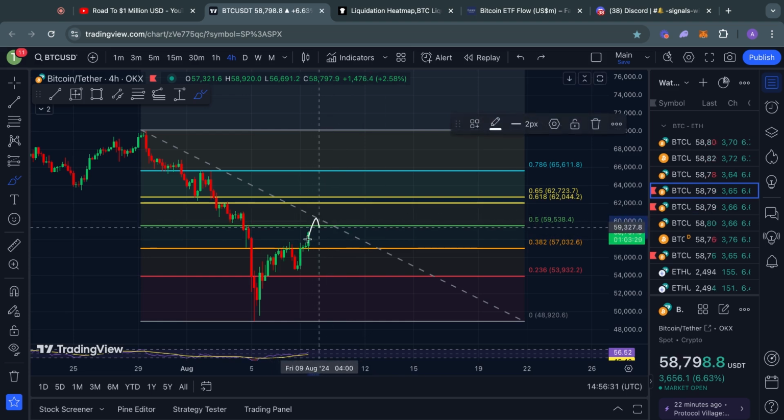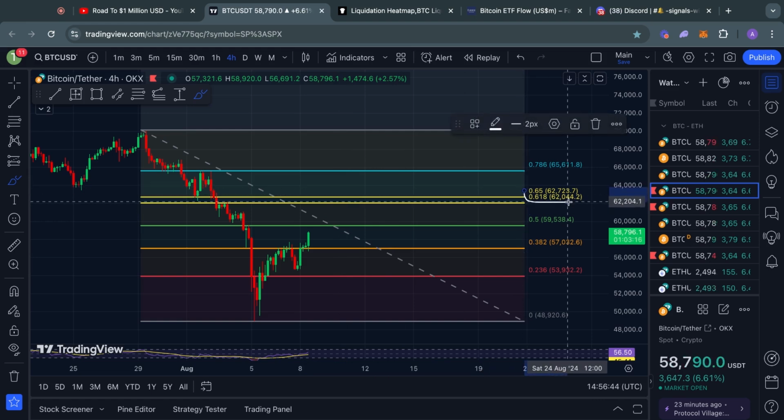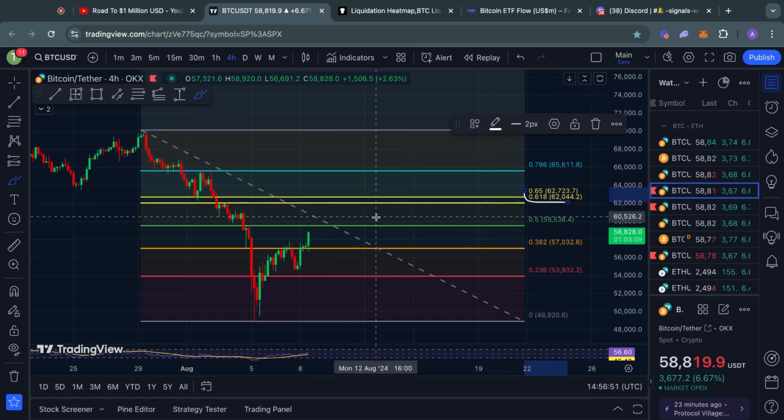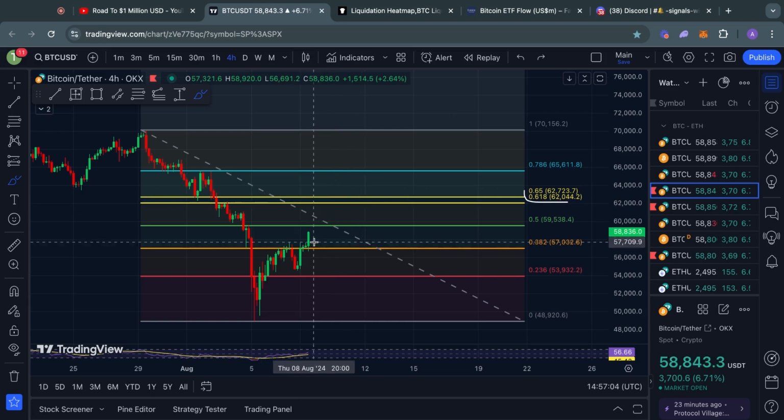But besides that, if we actually break through this level with confirmed candle closes, then the next Fibonacci resistance here is going to be the Fibonacci golden pocket, which is between the 0.65 level and the 0.618. So between about 62,000 US dollars all the way up to 62.7K. And typically the Fibonacci golden pocket will act as a strong level of resistance. So make sure to pay attention to the price action once again. But of course, before you start looking at this, you really should be paying attention to this Fibonacci level first.